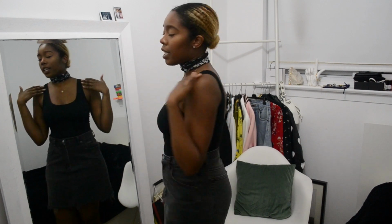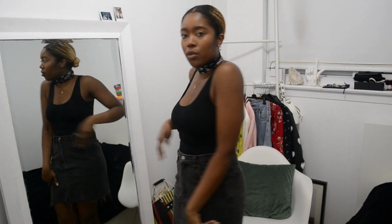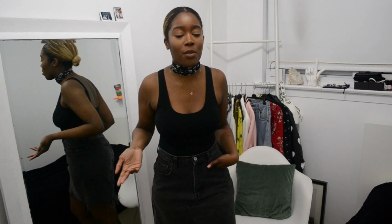You actually could get away with wearing a bra with this one, but with my bodysuits, I kind of don't want to have to worry about that. You would have to also be careful because it is a low back, but you could wear pasties or something that's backless as well. And then I'm wearing it with my Rag & Bone scarf. I literally always wear a scarf like this when I go out because I just feel like my neck is so bare and boring, so I just always throw on a scarf.